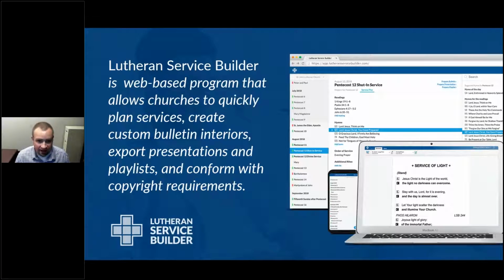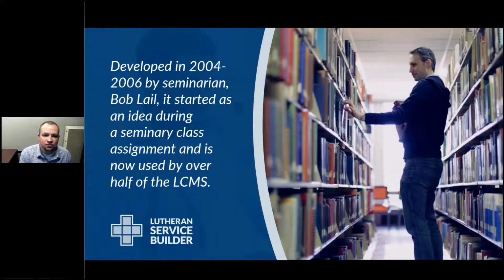Lutheran Service Builder was actually launched as a PC-based product. And it's kind of a fun story. Back in 2004 to 2006, Lutheran Service Builder was developed by a seminarian, Bob Lael. It started out as an idea during one of his worship classes where he thought, well, this would be a lot easier if I had a hymnal search engine.